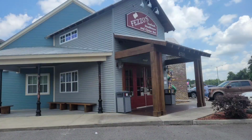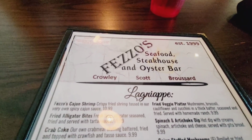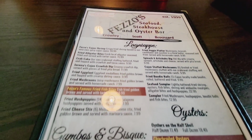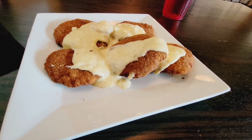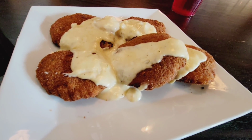So now it's time for us to go visit some of these restaurants, and someone in Marshalls HomeGoods told us about this place called Fezzo's, and it's a seafood steakhouse and oyster bar, and the menu looks scrumptious. I got the fried eggplant. My husband got the Cajun seafood platter, and then we shared this delicious bread pudding. It was to die for.